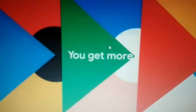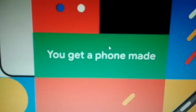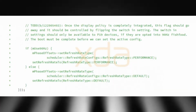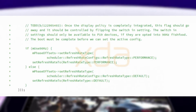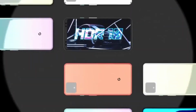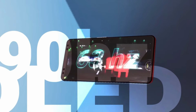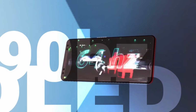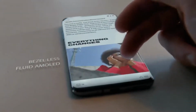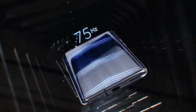Also, as we know, Pixel 4 and 4 XL will have a 90Hz display, which is now 100% confirmed. XDA Developers found in the Android 10 source code an extension which says 90Hz for P19 devices, which is obviously the Pixel 2019 devices. And that's not all. Pixel 4 will also have smart refresh rate, which means if you're playing a video that doesn't support 90Hz, the display will automatically switch back to 60Hz to save battery power, whereas the OnePlus 7 Pro has a fixed 90Hz refresh rate even when you're not watching a 90Hz video.